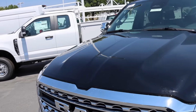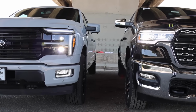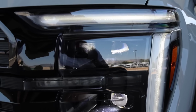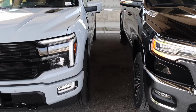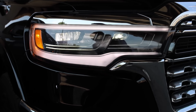Now, as far as the lighting goes, let's go ahead and jump over to some shades so you guys can see it a little bit better. So both trucks are going to have full LED headlights, fog lights, turn signals, the whole nine yards, and corner lights. Here's the Ram, so you have that quad projector beam, and the same thing goes for the Ford. And both trucks are going to have reflective style fog lights. Here are the turn signals. Up first, Ford, just your basic LED, and the Ram has the switchback with the animations.